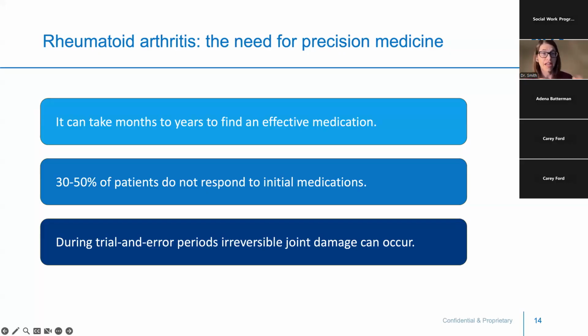So during that time of waiting for a number of months to see if a medication is effective, it can really end up taking many months or even sometimes years to find the best medication combination for a patient. And 30 to 50% of patients do not have a good enough response to initial medications. And as we do these medication trials, sometimes patients have ongoing active joint inflammation that can cause irreversible joint damage. So we think we can do better.